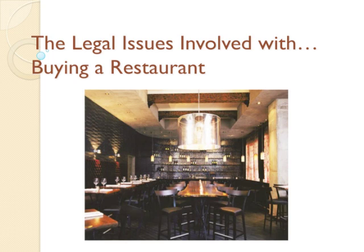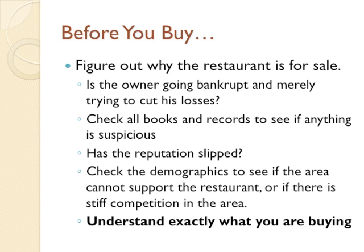The legal issues involved with buying a restaurant. Before you buy, figure out why the restaurant is for sale. Is the owner going bankrupt and merely trying to cut his losses? Check all books and records to see if anything is suspicious. Has the reputation slipped? Check the demographics to see if the area cannot support the restaurant, or if there is stiff competition in the area. Make sure you do your research and understand exactly what you are buying.